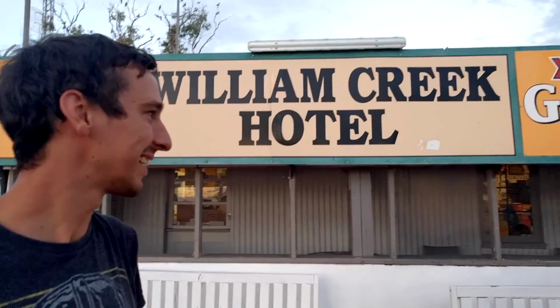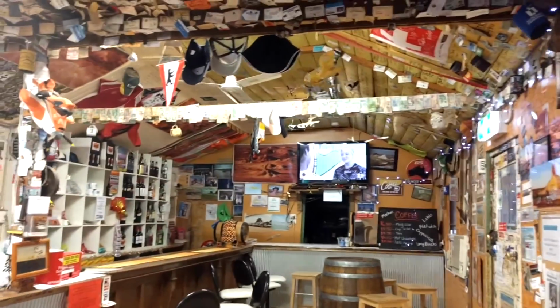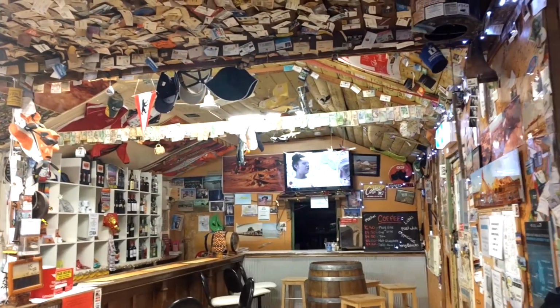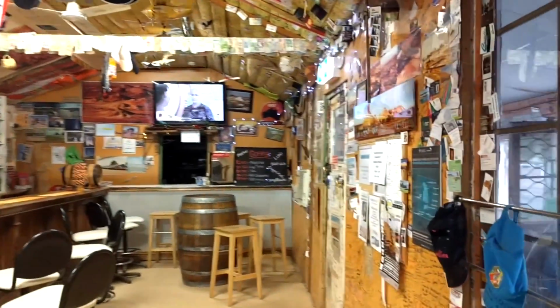Just had a beer at the Greek hotel, and the walls were full of cars, photos, and tags with names and dates. It was really cool. Loads of stories, I guess.